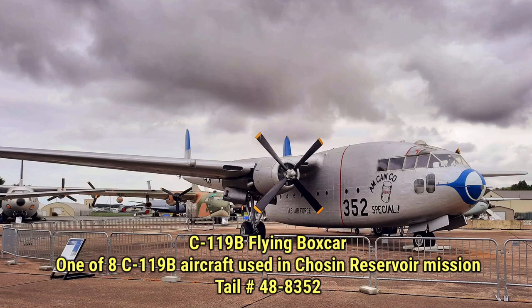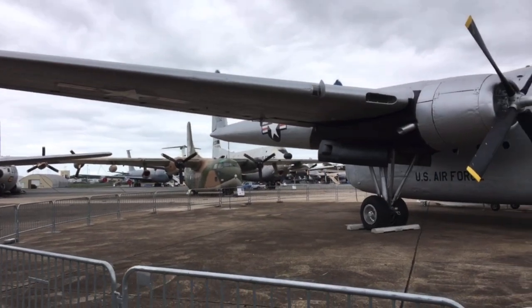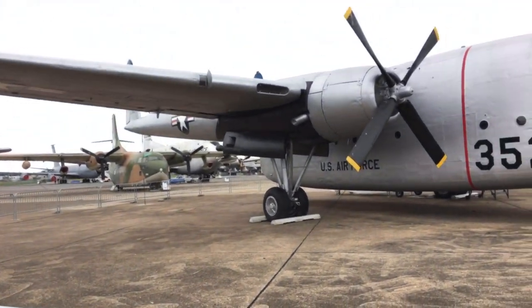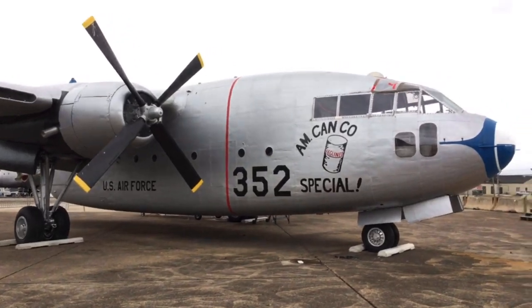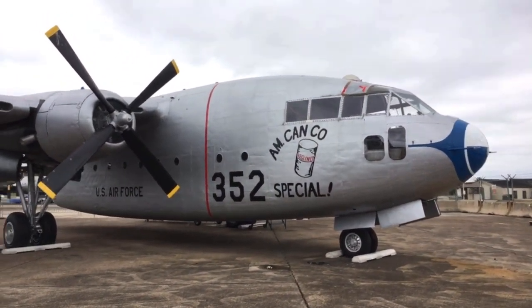This is a C-119C Flying Boxcar. This particular C-119 behind me actually has a cool history behind it, which is the case with a lot of the planes here. They're not just regular planes sitting here. They have some history, you know, within different wars. This one in particular was used during the Korean War.